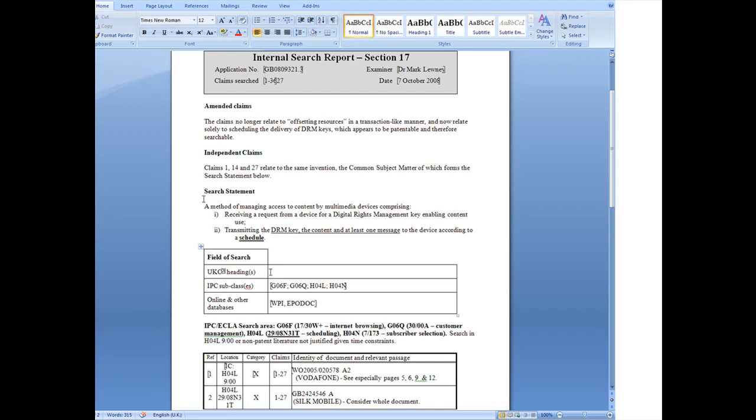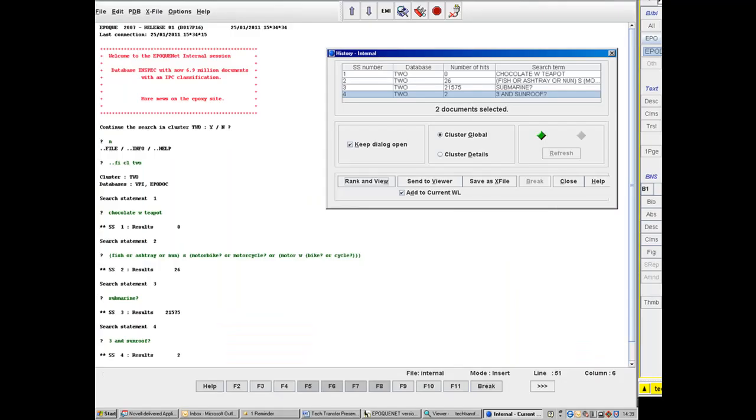So having read through the claims, we'll get our search strategy together. We'll use ECLA classifications to look at the very specific area of technology that you're looking at. We'll come up with search results. This is what our system looks like. We use Epoch, which is run at huge cost, and therefore great cost to us, by the European Patent Office.